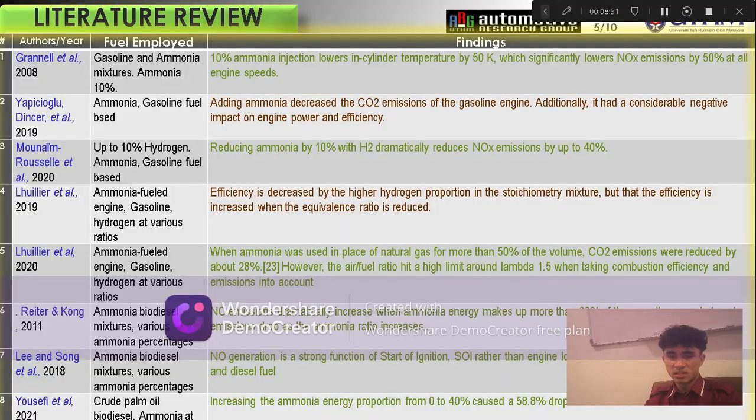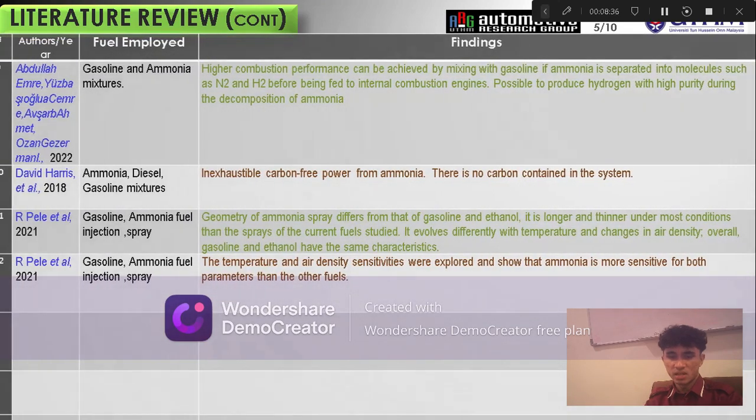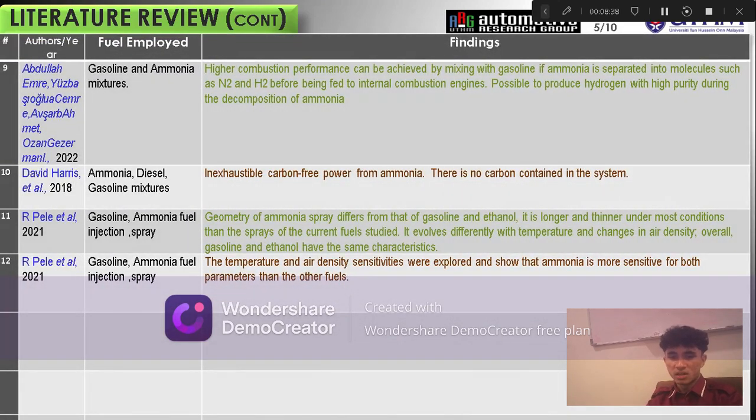Basically, in this literature review, there are about 12 studies. We can see another 4. This one is a recent study from 2022 with Abdullah Emre Yusba and also Asbah Ahmed. Their findings are that high combustion performance can be achieved by mixing with gasoline if ammonia is separated into molecules such as nitrogen and hydrogen before being fed into the internal combustion engine. It's possible to produce hydrogen with high purity during the decomposition of ammonia.